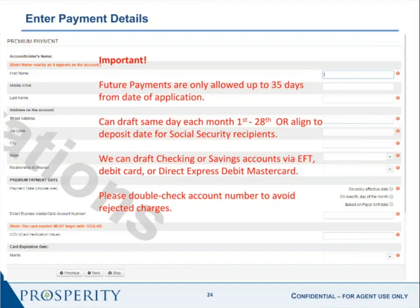A few things to note here. We don't allow any future payments, so that first draft has to be within 35 days of the application date. So any further than that, and you'll get a note back from new business letting you know that that's too far out. And actually, the e-application itself will stop you from that. But if you were doing paper app, of course, that's too manual. But so 35 days to make that first payment. We have to have the policy in force in the first 35 days, or it will be withdrawn.